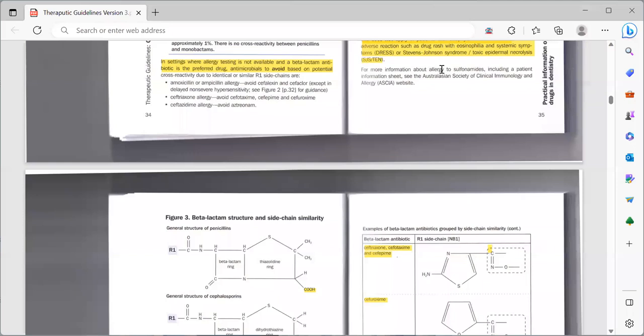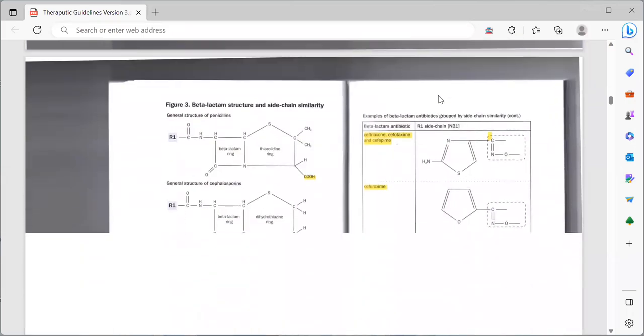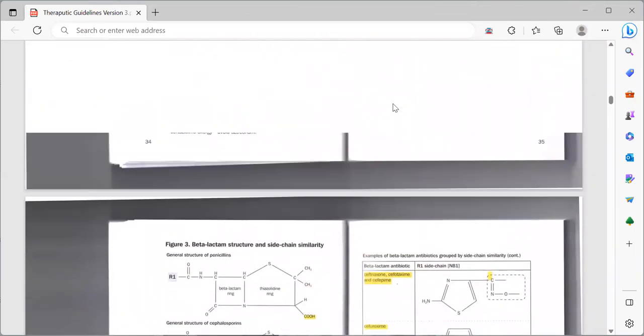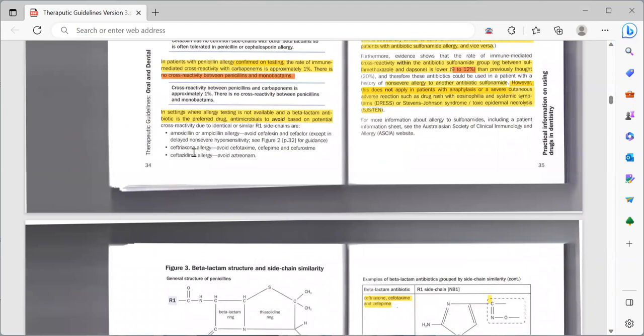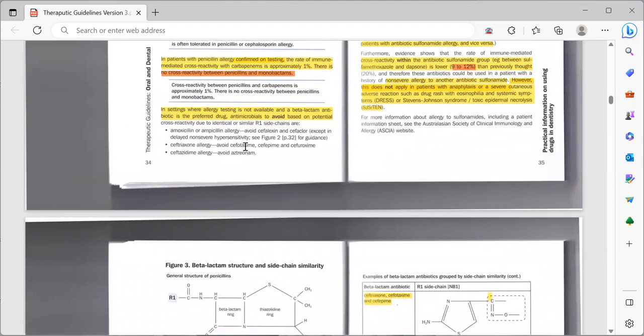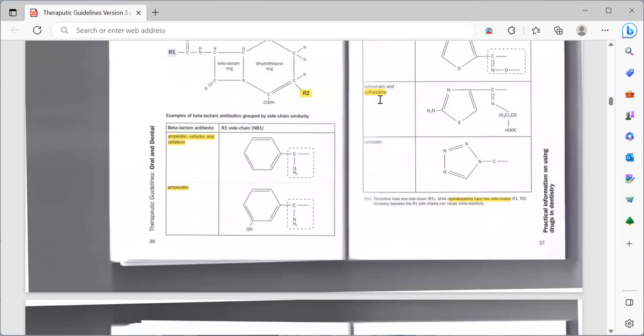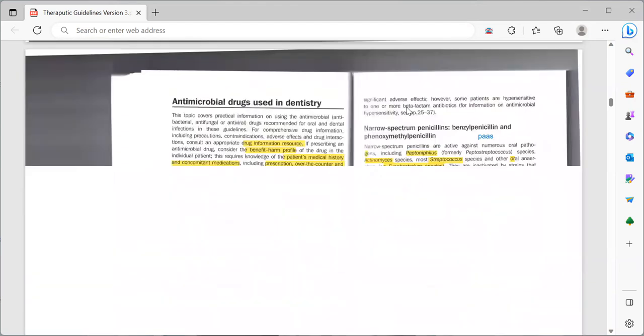For more information about allergy to sulfonamide, you can read it from this website. All right, so this is all that we have read here. All these structures are similar, so try avoiding them. And aztreonam and ceftazidime have a similar structure, so try avoiding one in patients allergic to the other, and vice versa.